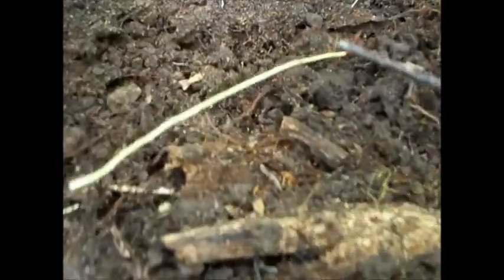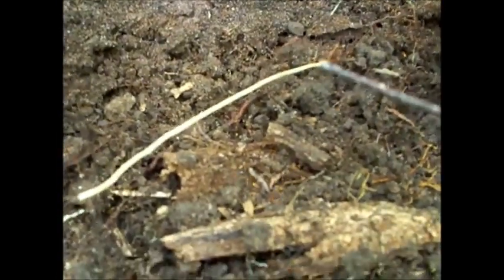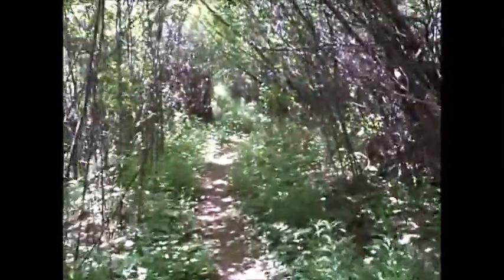Not much, just some ants. And a little millipede. As much as I love feeding the mosquitoes, I think I'm gonna call it a day.